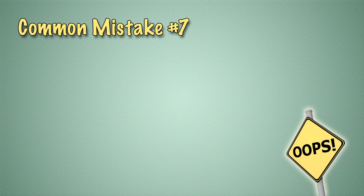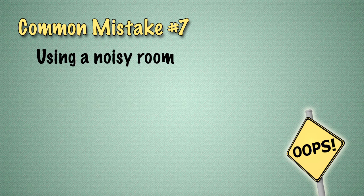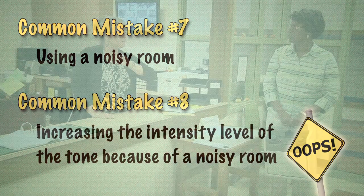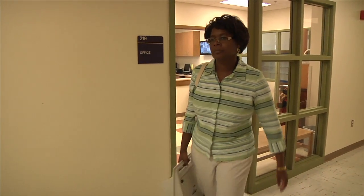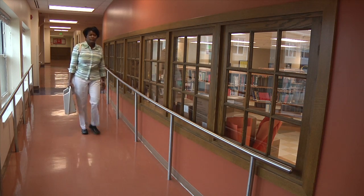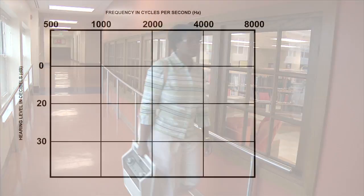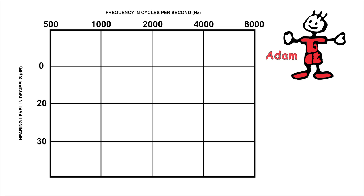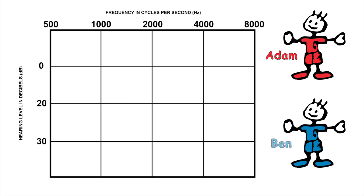Common mistake number 7, using a noisy room, and number 8, increasing the intensity of the tone because of a noisy room. If you can't find a quiet room, you can't conduct a hearing screening. Don't waver on this because of pressure from the school system or health department. Consider this. Here are 2 students. Student A, we'll call him Adam, and student B, we'll call him Ben.